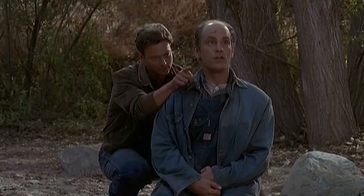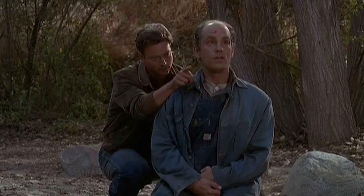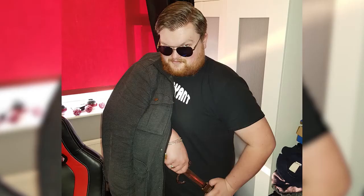For example, let's say some noob in your party is suffering and another player is about to put him out of his misery with a hand crossbow. An interesting roleplay moment. But wait, he's 5 feet away. Before the DM says anything, make sure to tell him that the player will have disadvantage on the roll. Number 8. Buy your own gear in real life to improve your RP. Buying your own gear in real life is a huge help to roleplaying your character in game.